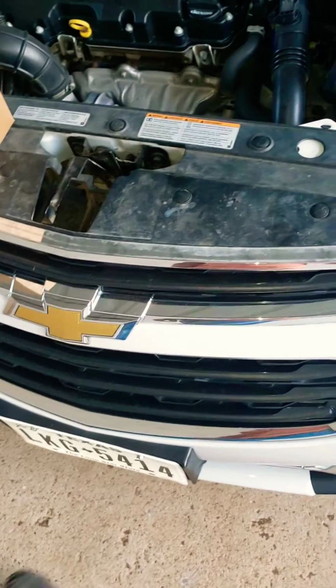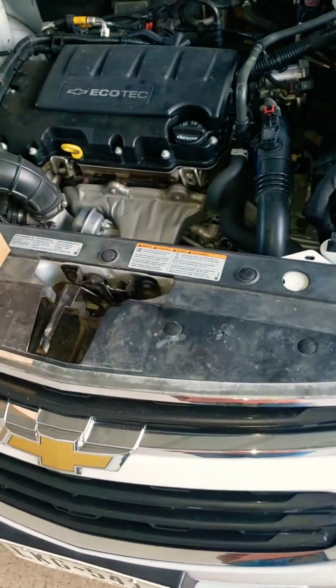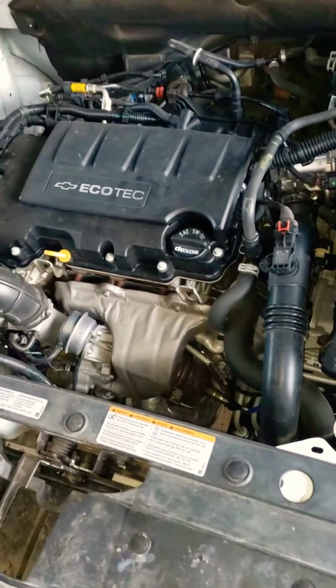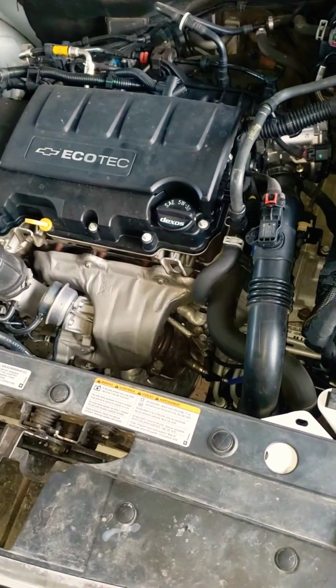Hey everyone. So I was going to jump on here and make a quick video on my wife's 2015 Chevy Cruze LTZ 1.4 liter. So the issue that we had was it threw a code that said engine power reduced and service stability track and traction control.